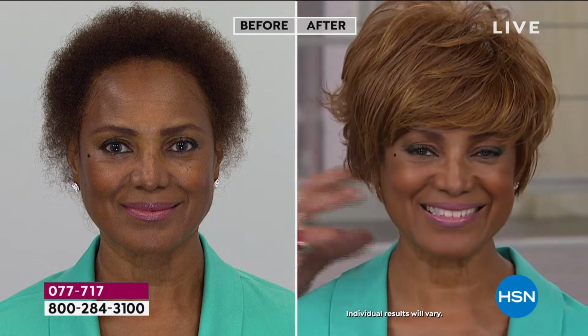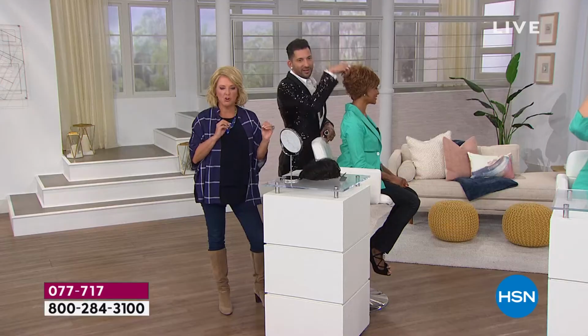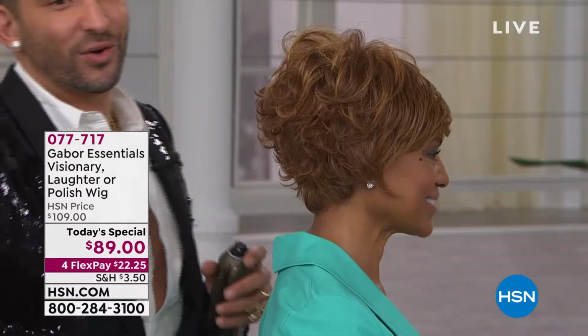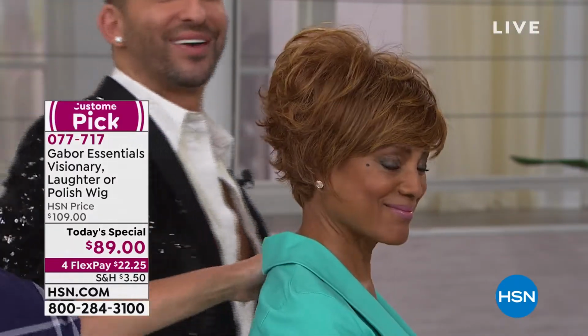So if you are kind of like, I don't want long hair, but I don't want the really short one, you're going to go for polish. And I think this is the most versatile of the 3 choices. That's awesome. I do think that.